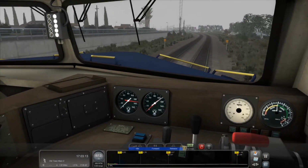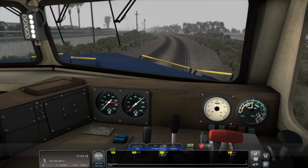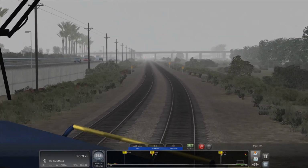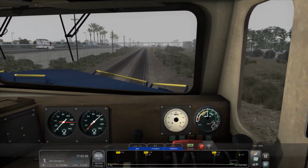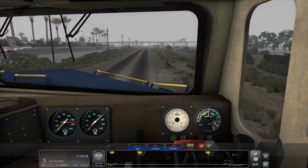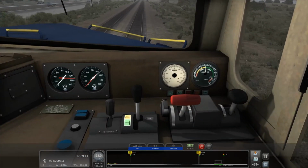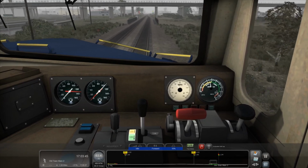But yeah, very exciting. The Canadian National heritage units are very exciting. I'm not quite sure exactly how many they're doing and what other paint schemes they're doing. But I am very excited to see them, and I am pleased that they're actually doing heritage units. They honestly outdid BNSF, which, if you guys haven't heard, BNSF literally just put fallen flags stickers on a GEVO and said that that's a heritage unit. Like, no, that is not a heritage unit. That is just pure laziness.